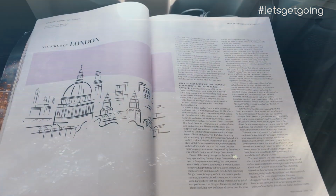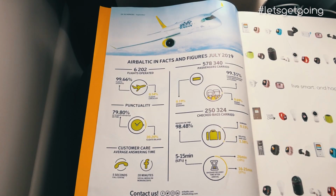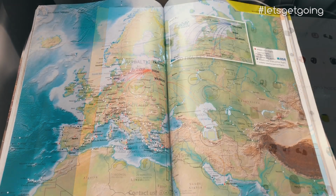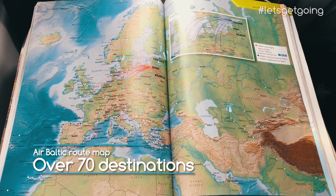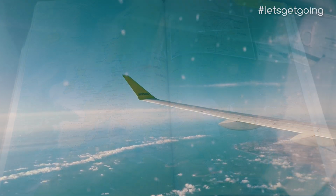As we pass over the Netherlands, let's take a quick look at some of the in-flight magazine highlights before landing, which appropriately featured an article about places to visit in London. There was also some interesting facts about the airline's overall performance earlier in the summer, and of course a favourite section of mine, the route map of Air Baltic's destinations, which includes flights as far as Abu Dhabi, which is a city that I hope to visit in future.